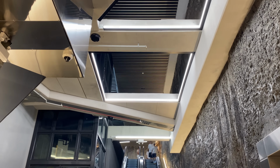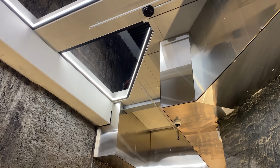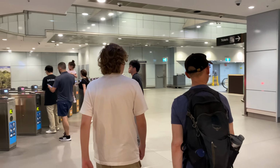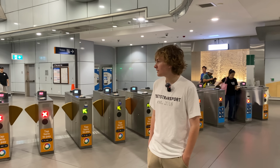When looking up, you can see these white skylight type structures that enable you to view the ceiling battens above, and the rugged rock-like cladding that you saw earlier continues on the walls. So that is basically the new entrance, and you can now see how this leads into the existing concourse, and as we're here, we thought we'd talk about this too. So we're now on the other side of the Opal gates.